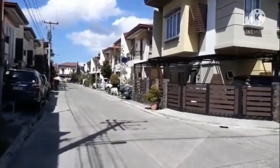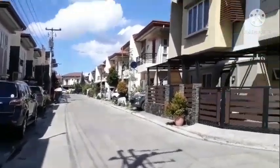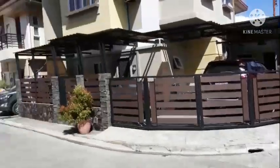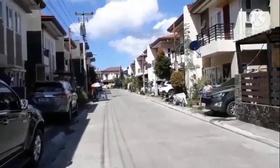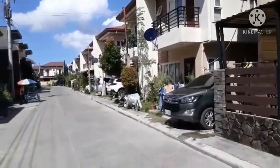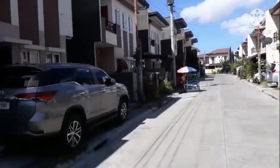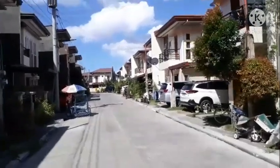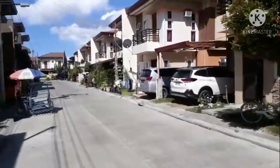And this particular subdivision has a rule of no roosters allowed, no dogs are allowed walking around freely, must be on a lead. And there's also the cars must be parked inside the lot, not the house, but the lot property, inside the property. So that gives a lot of room for people to walk around, and no chance of an accident.